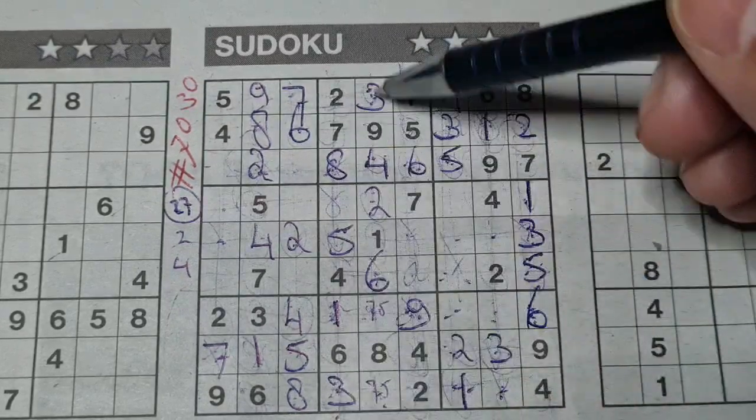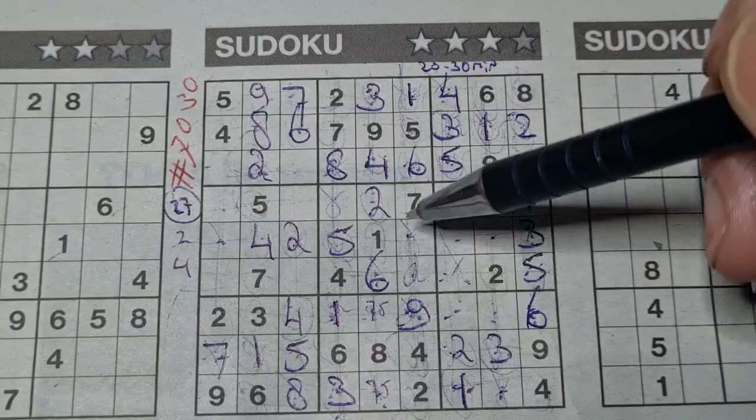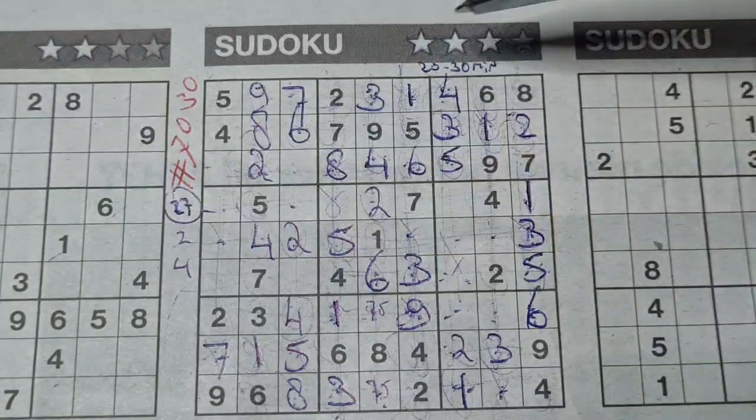So we have 3 in this column, 3 in the middle column. So the column next, the only 2 places left for the 3 should be here. Oh, there we see a 3 in the middle row. No 3 there. 3 should be there. 3, 3. Okay.